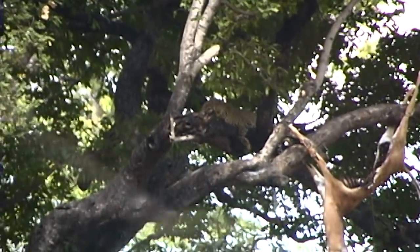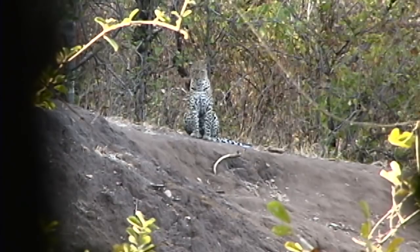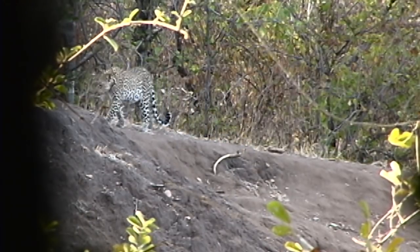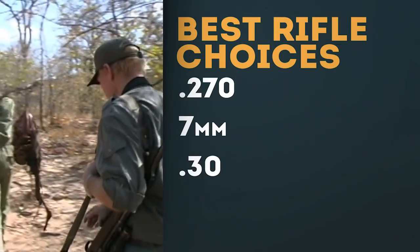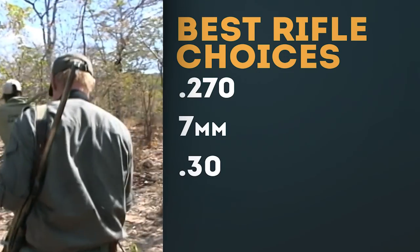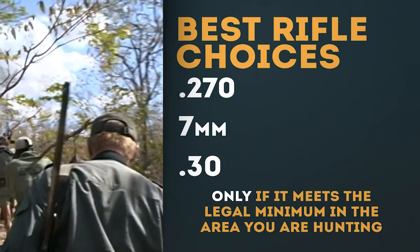Keep in mind that the leopard is a relatively small animal, about the size of the average white-tailed deer. With that in mind, our opinion is that leopards are best hunted with a cartridge and a bullet designed for deer-sized game. Your favorite deer rifle in 270, 7mm, or 30 caliber is probably an ideal choice for leopard if it's legal in the area where you're going to be hunting.